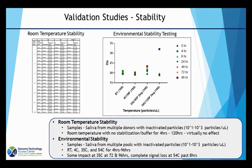So before we get into the actual validation with the comparator samples from MP swabs, there were a number of other factors that we wanted to look at. If we're going to run this as a clinical test, we have to be assured that the samples can be delivered to us and still be viable for testing. In order to determine that, we had to do a number of stability tests.